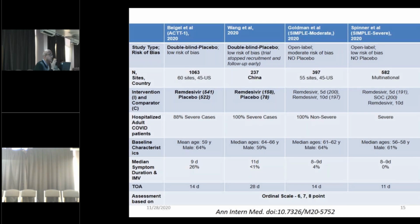The first is ACTT-1, which was recently published in October, with the final results in the NEJM publication. And next to this, you see, is Wang et al. 2020, the Chinese study. These are the relatively better double-blinded placebo-controlled studies.